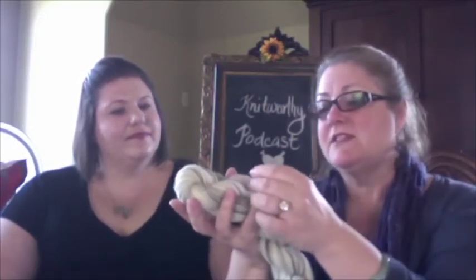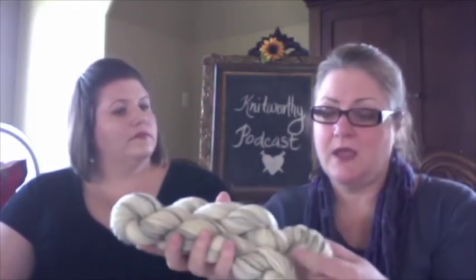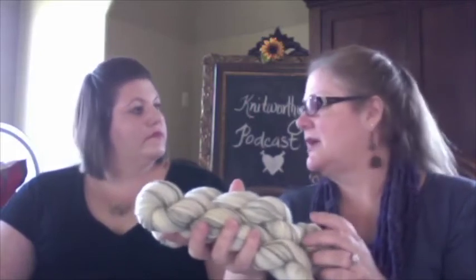But what is being tested right now is how, for each roving that you get that is multicolored, do I spin it in order to make it its best? And sometimes we really want to do Navajo plying, which I think is also called chain plying, because it keeps colors together. So instead of mixing things up so much, you get a little bit of a color progression between them.